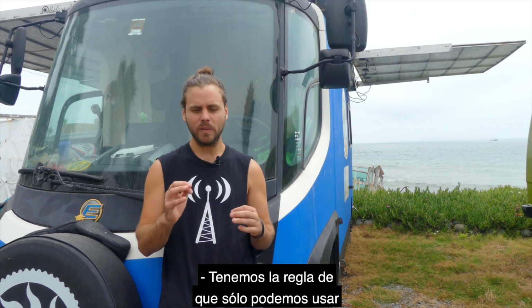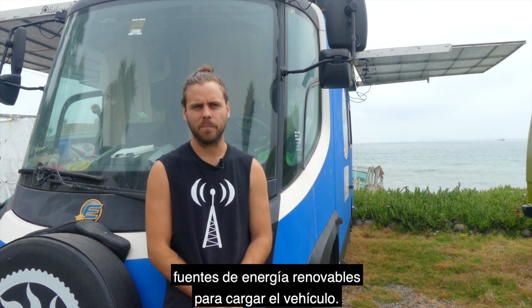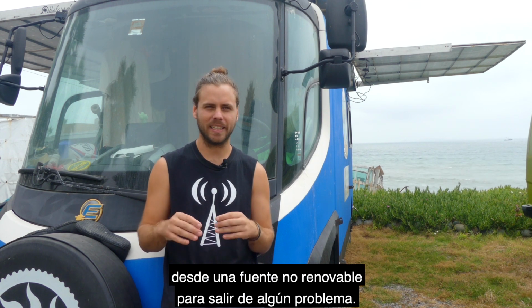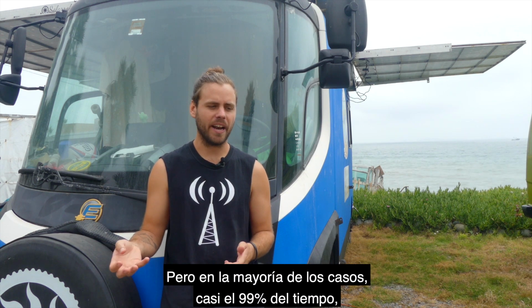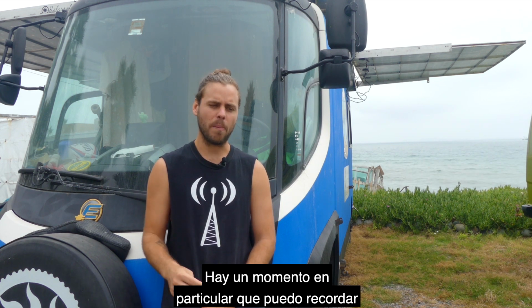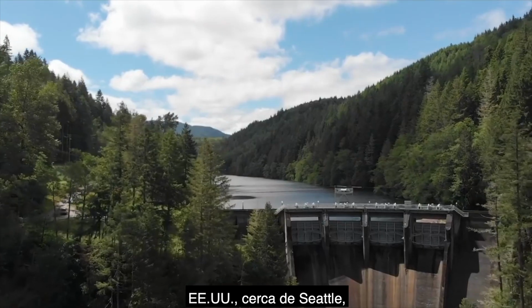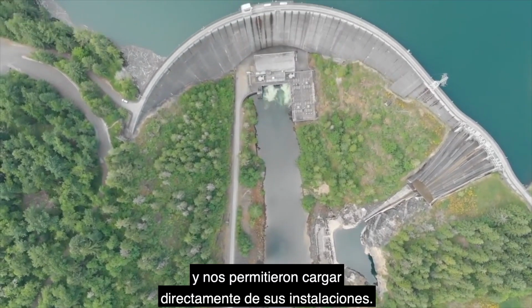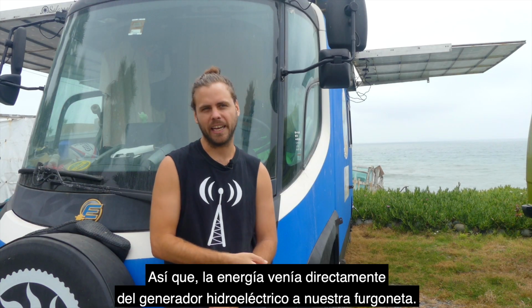We have a rule that we're only allowed to use renewable energy sources to charge the vehicle. There have been a few cases where we've had to charge off of a non-renewable source to get out of trouble, but in most cases, pretty much 99% of the time we've used renewable energy to charge. There's one particular time where I can remember that we visited a hydroelectric dam facility in Tacoma, USA, near Seattle, and they let us charge off of their facility directly. So the energy was coming straight from the hydroelectric generator and into our van.